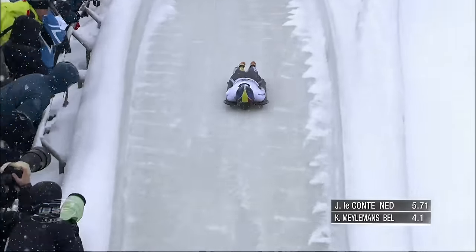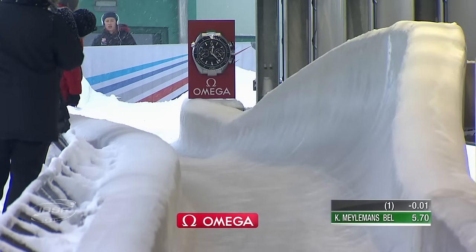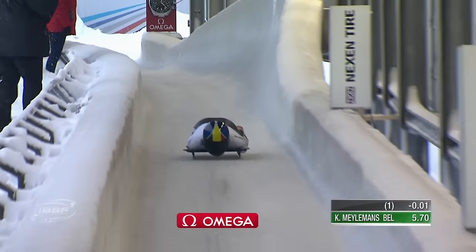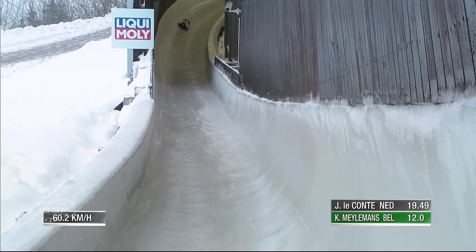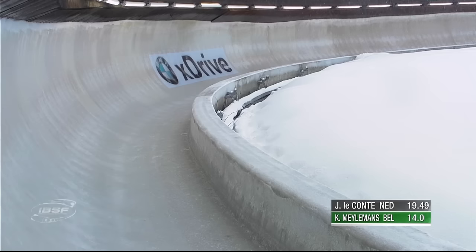This is Kimi Marmens. Kimi, she's a great slider. She started out with the German program. She really knows how to navigate a sled. She's had a tough time this season. Really rough start to the year in Whistler. She came off of her sled.